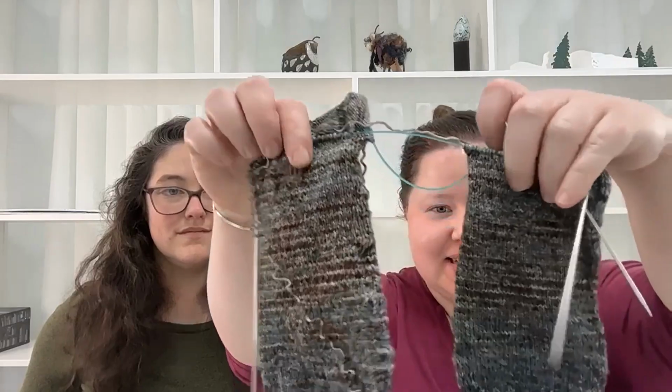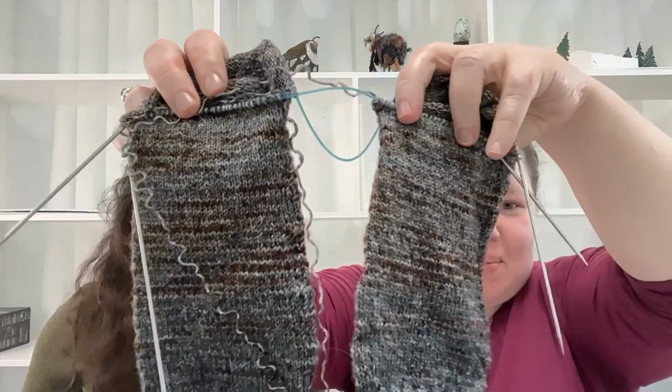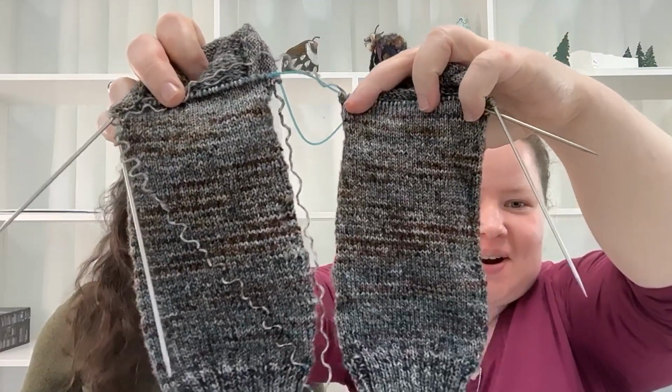All right, and last but not least, let's talk about what we're making this week. We've brought in special guest Helen to join us this week. So Helen, what are you making? What are you working on? I'm working on a pair of socks from our 2 at a time sock blank. The cool thing about these is that they are a pretty good match for each other.